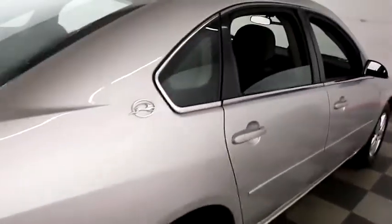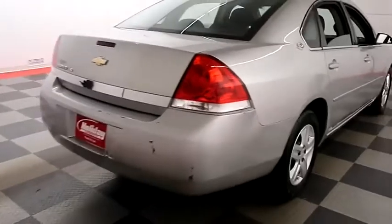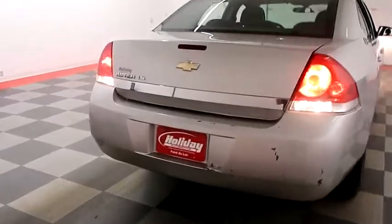Inside, cloth interior. Center console folds up. Becomes an additional third seat, making this a 6-seater. One more look down the passenger side, then swinging around to the back end. We're going to take a look inside of the trunk.